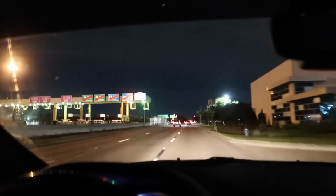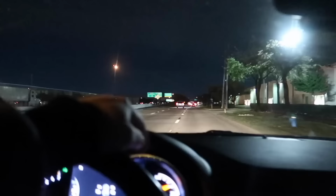Takeoffs, cops were sitting right there waiting for them. Got cops up here. Hold on, cops. Yeah, I'm going 43. It's 45. Got a bunch of cops down here. Oh, a bunch of cops. Holy shit.